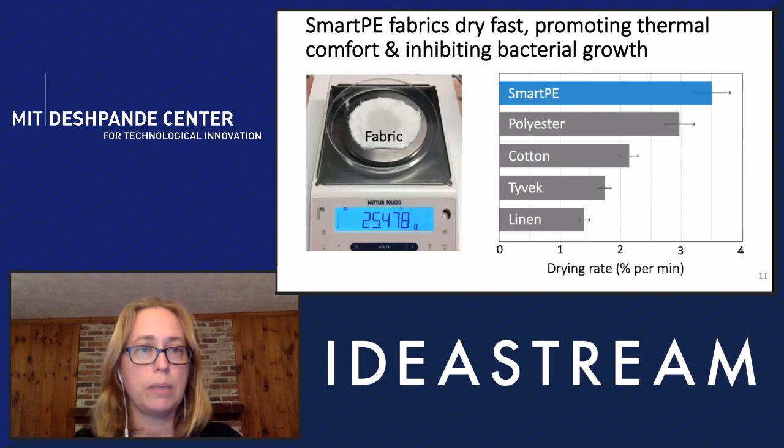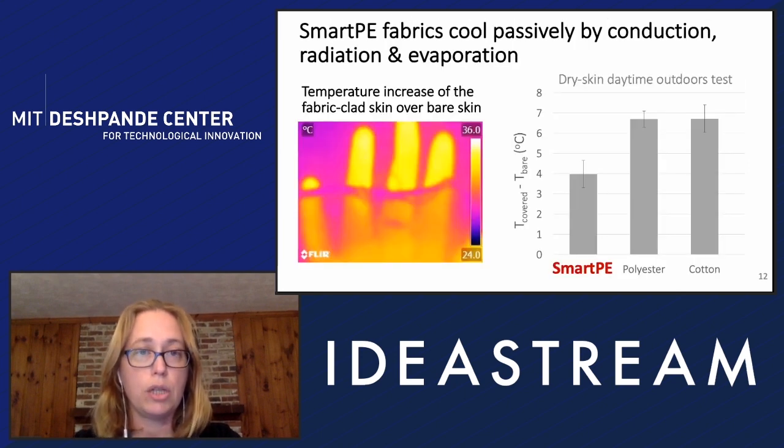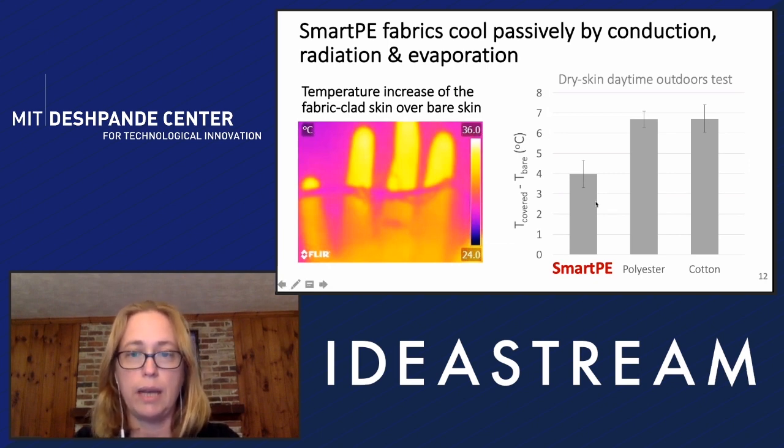But of course, it's very important that material not only wicks water, but also dries fast. And the drying tests that we performed on our SmartPE fabric and other conventional materials showed that they actually not only wick faster, but they also dry faster. And that helps to promote a comfort feeling and inhibit bacterial growth even further. This combination of properties, together with other properties of good heat conduction and radiation, allow our materials to provide passive cooling. And if we compare the temperature of the skin covered by our material and other materials under the sun in daytime, we can see that we can achieve temperature reduction by a few degrees relative to both synthetic materials and cotton.